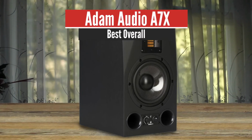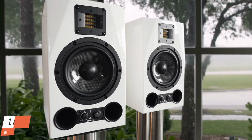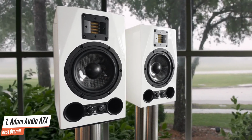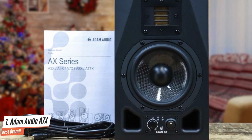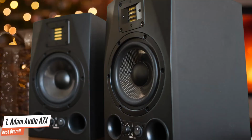Number 1. ADAM Audio A7X, Best Overall. If you're looking for a monitor with excellent frequency response, ADAM Audio A7X is what you need. The X-Art tweeter is what stands out about this monitor. You're guaranteed a frequency response of up to 50 kHz. Also, the X-Art tweeter has high efficiency and high maximum sound pressure levels.